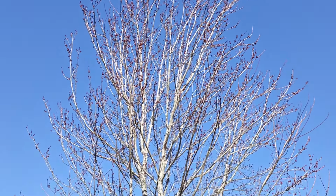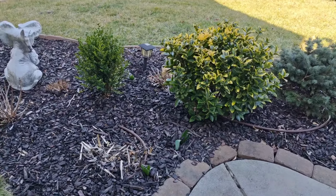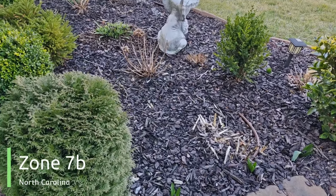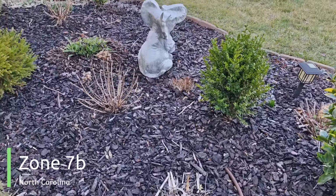So let me flip the camera around and show you guys. I don't have too much to clean up here, but definitely some cutting back to do. So I'm standing here at my front entry, and here is what the front garden bed is currently looking like. Not too much to look at, very bare, very dormant still here. I am in garden zone 7B in North Carolina, and today is February 25th when I'm filming this. So everything is just starting to wake up.